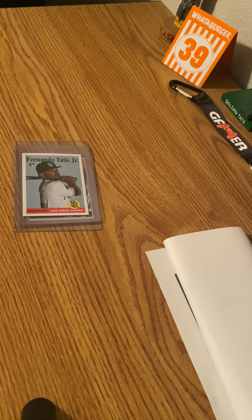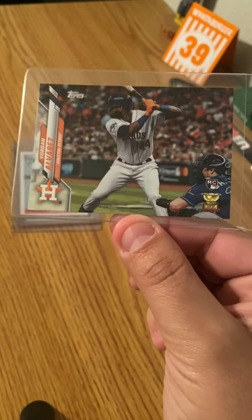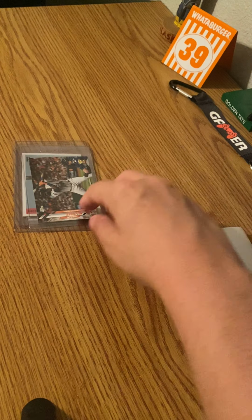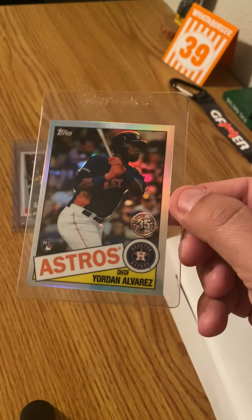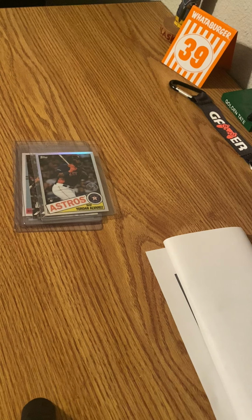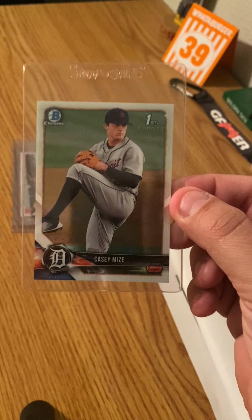Then I have a 2020 Complete Set image variation Yordan Alvarez rookie gold cup. Excited about that one. I'm starting to get on the Yordan bandwagon. So speaking of Yordan, I'm going to go with the 2020 Topps Chrome Yordan Alvarez number 4. That's my second Yordan I'm going for. I couldn't help myself. Hopefully he's going to pan out. I'm going to go with the 2019 Bowman Chrome, first Bowman of Casey Mize. I'll take a chance on him.